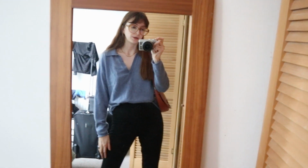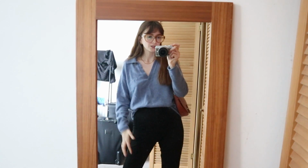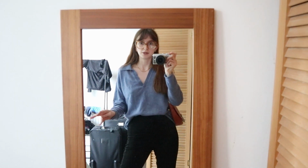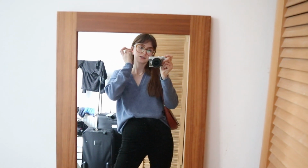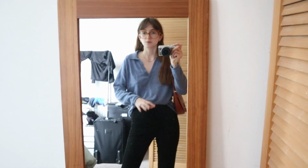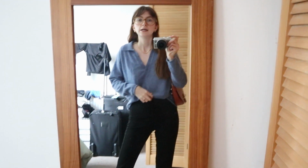And I talk a lot about sourcing cashmere secondhand, so I want to be transparent and say this is new. But I do my best to buy secondhand, and like 99% of my cashmere jumpers are secondhand. But yes, I sometimes now clearly buy new. It's not the most ethical industry, so I'm not trying to justify it, but I'm just putting that out there.